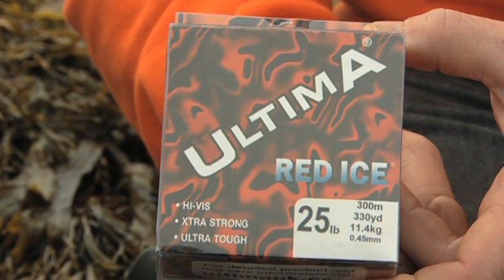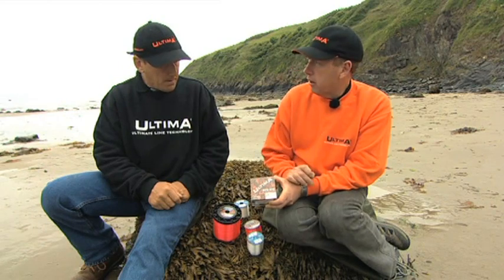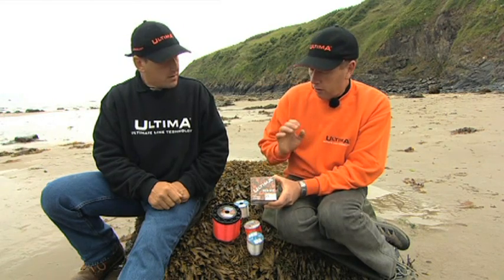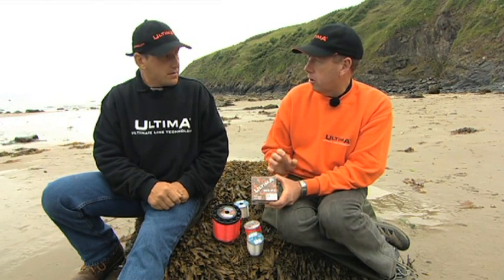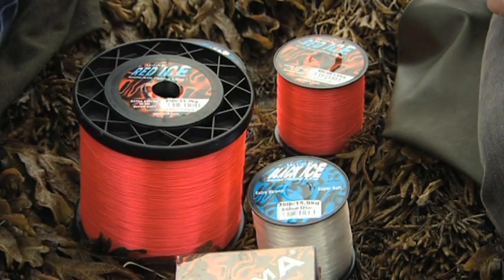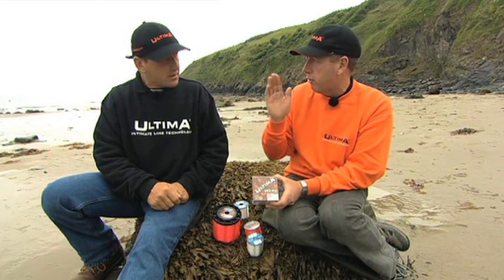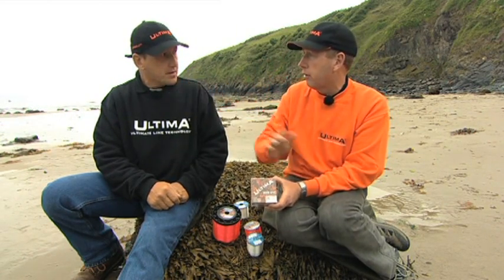Yeah. It has got very, very good visibility. The knot strength in it is excellent. It is incredibly good. And as I say, with the visibility of it, it's a very good line to use in the daytime and at night. Because when you're winding in, you can see exactly where your trace is coming from. All you've got to do is follow the line down into the water.